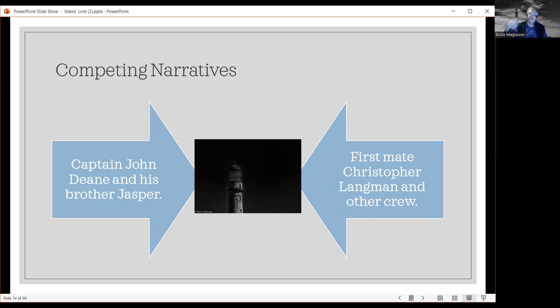Every single thing that John Dean does, Christopher Langham is trying to undercut him. So that's why the book is very black and white. It's not a lot of nuance. The story is interesting, but he really kind of goes over the top. And so a gentleman wrote a book not that long ago, less than 10 years ago, and he kind of looks at it through a different lens.